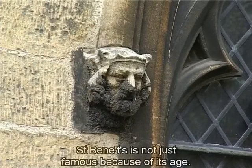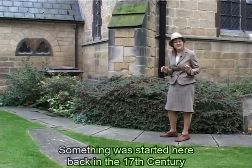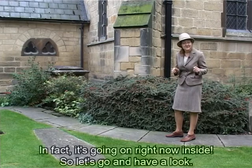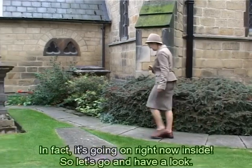St Benet's is not just famous because of its age. Something started here back in the 17th century that is now practiced in churches all over the world. In fact, it's going on right now inside. So let's go and have a look.